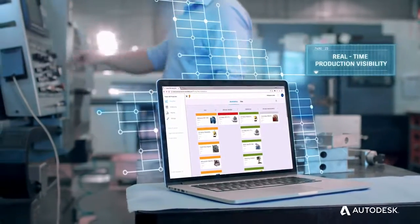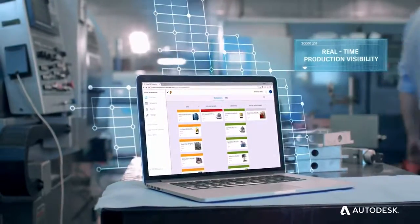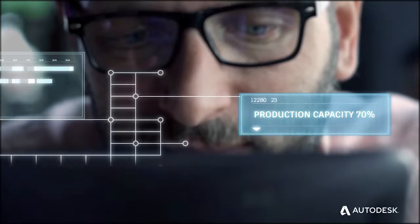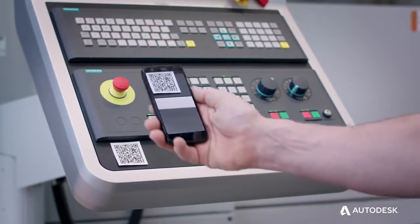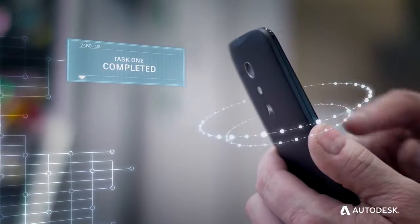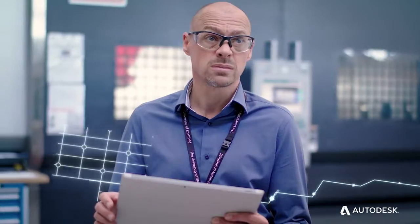That's why we built Fusion Production, a single, complete platform that transforms your business by enabling smart manufacturing. It's the next generation solution for the cloud age to digitize your production.